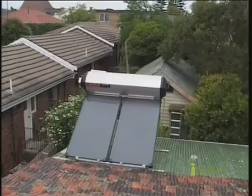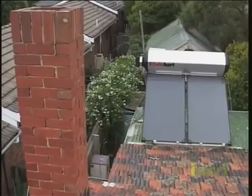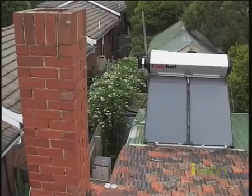Well, like the solar electricity panels, the solar hot water panels need to be in the sun and need to be facing north in the southern hemisphere. Because the back of our roof faces south, we've had to use a frame to elevate the panels so that they face north. They also need to be in an area that isn't shaded, and we've got a chimney that puts a bit of shade onto them, but they're still able to work despite that.